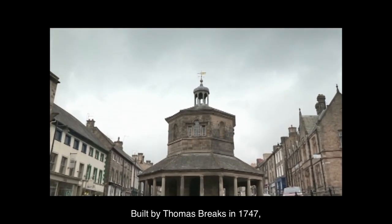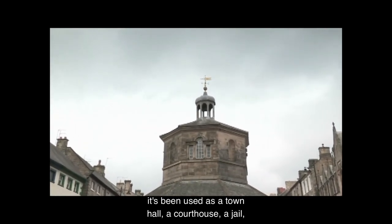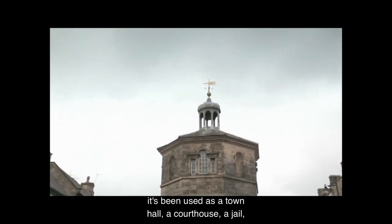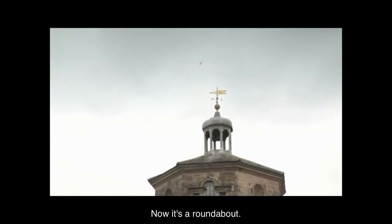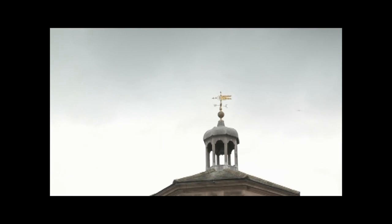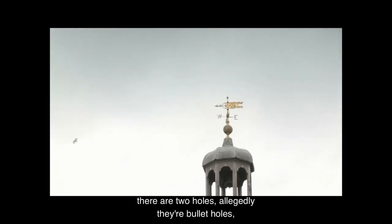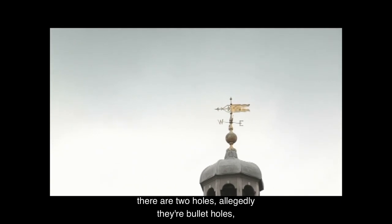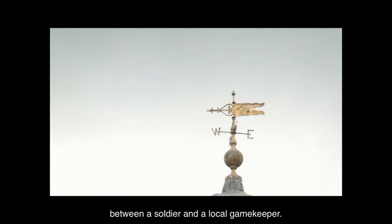Built by Thomas Brakes in 1747, it's been used as a town hall, a courthouse, a jail, and even a fire station. Now, it's a roundabout. If you look closely at the weather vane, there are two holes. Allegedly, they're bullet holes, the result of a shooting competition between a soldier and a local gamekeeper.